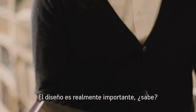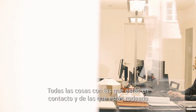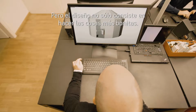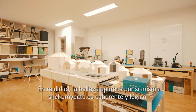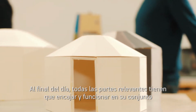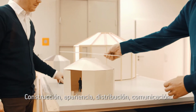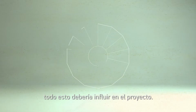Design is just really important. You know, all things you get in touch with and that you are surrounded by are in some way connected to design. But design isn't only about making things more pretty. You see, beauty comes by its own once a project is consistent and logical. At the end of the day, all significant parts have to fit and work together. Construction, appearance, distribution, communication. All that should have an influence on the project.